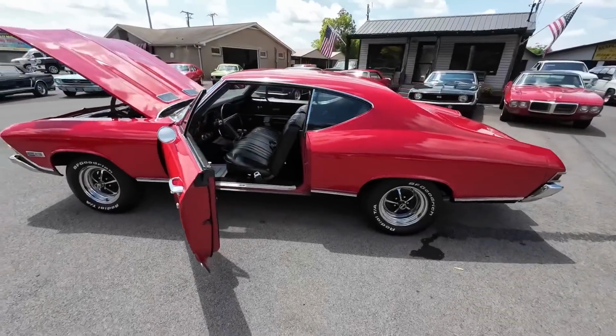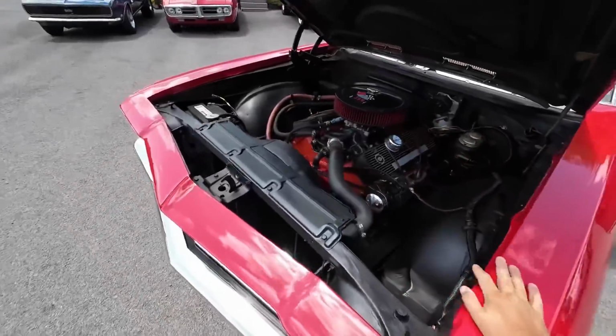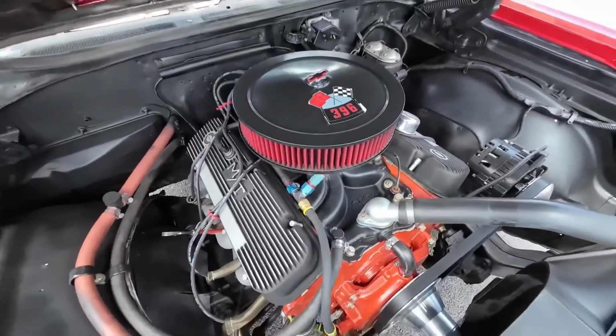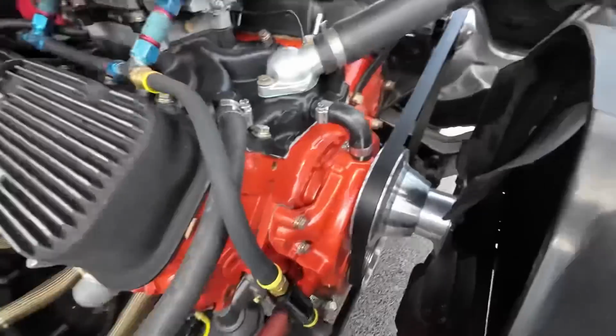Okay, we're at it again, guys. Nick up here at Maple Motors in Hendersonville, Tennessee with a 68 SS Chevelle. Yes, this is a real SS. A 68 model, 396. No power steering, no power brakes. Looks like they got an upgraded pulley there on the alternator and down here, the face of the motor.